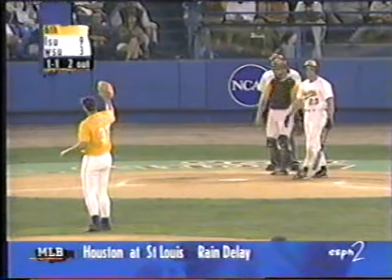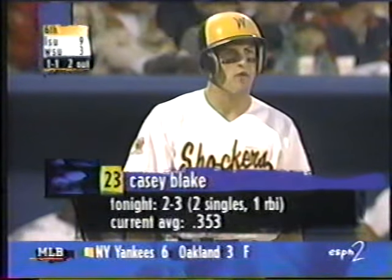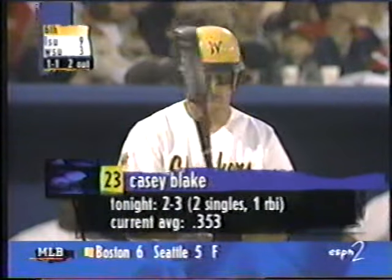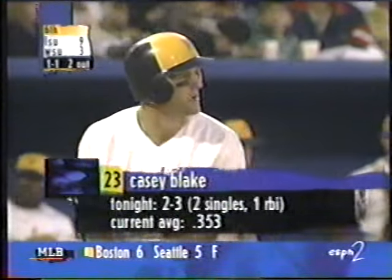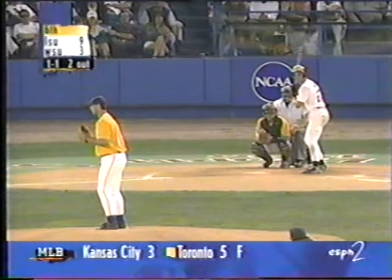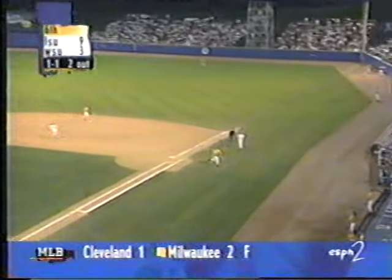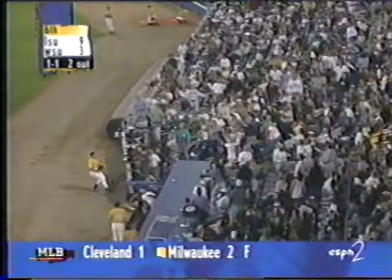Casey Blake takes it for a ball, 1-1. Blake with 21 home runs this year, 97 RBIs, may get 98 as he gets one tonight, and has his average up to .353. This one weakly off the right side. Furness is about five rows back.